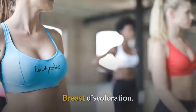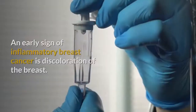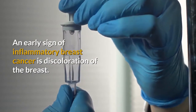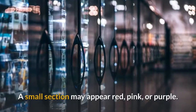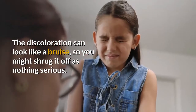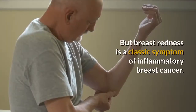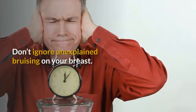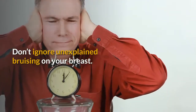symptoms. Breast discoloration. An early sign of inflammatory breast cancer is discoloration of the breast. A small section may appear red, pink, or purple. The discoloration can look like a bruise, so you might shrug it off as nothing serious. But breast redness is a classic symptom of inflammatory breast cancer. Don't ignore unexplained bruising on your breast.